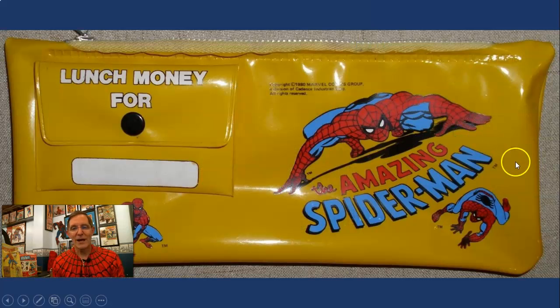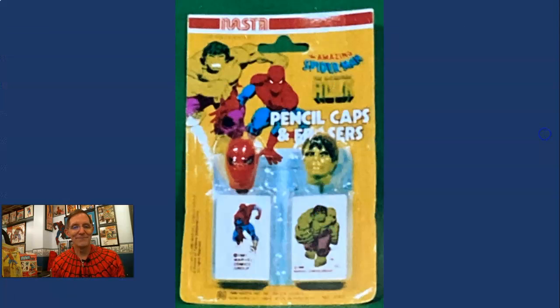And if you looked at the other side of the pencil case, you could see a space for your lunch money and a spot to write your name on that pencil case. So it would have been cool to take those to school. I was a little too old for that at the time. I was in 10th grade, so I wasn't taking that to school with me at the time.